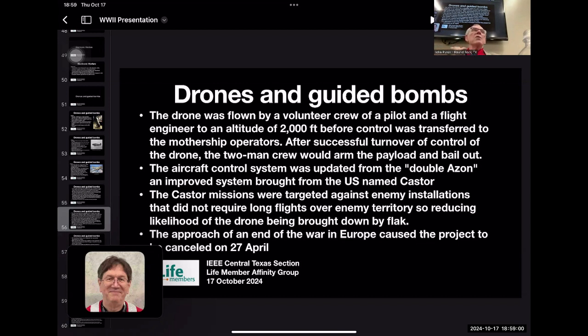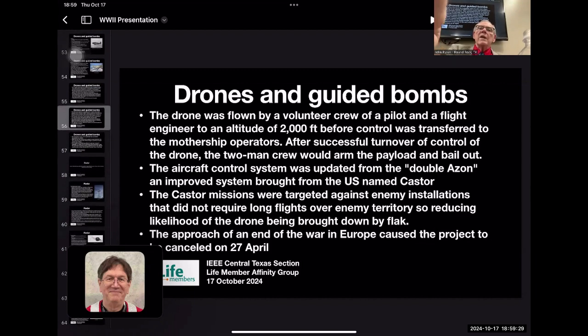They were able to update the navigation system from the Azon to an improved system called Castor. I didn't see much detailed about it. These were used mostly on targets that were not heavily protected by flak, because it would have been an easy target to hit. The project ran until almost the end of the war before it was canceled.